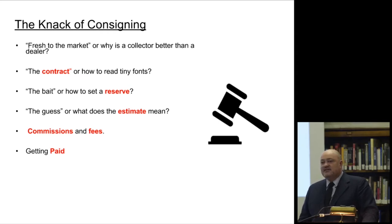Collectors are better than dealers because dealers don't bring fresh to the market goods. Dealers have tried to sell those watches to their clients and they couldn't, so they're giving them to an auctioneer. So auctioneers know that a lot of the people that buy from them have already seen that watch. Fresh to the market is stuff that's never been seen before, exciting stuff, new stuff, stuff you can write about.